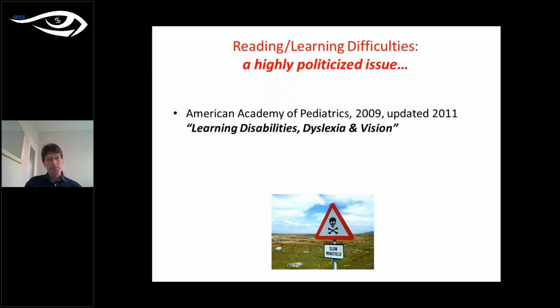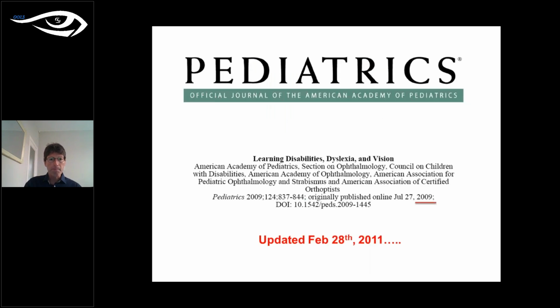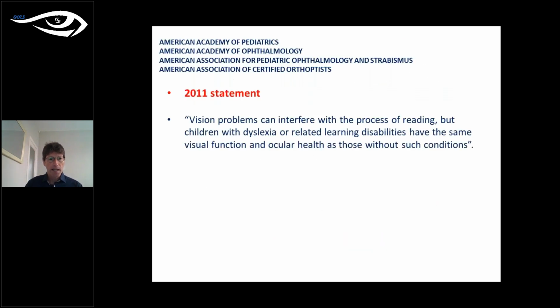This whole area is very, very controversial. The whole area of a link between learning disabilities, dyslexia, and vision is a politicized and controversial area, and I just want to draw your attention to that. Perhaps you're well aware of this, and I apologize if you are, but this same publication, the American Academy of Pediatrics, a 2009 publication that was updated in 2011, let's just see what they're saying about the link between vision and learning disabilities or reading disabilities. So here's what they say in the 2011 statement.